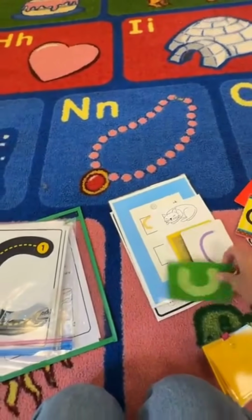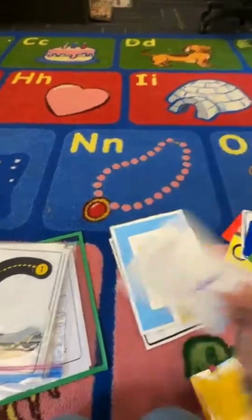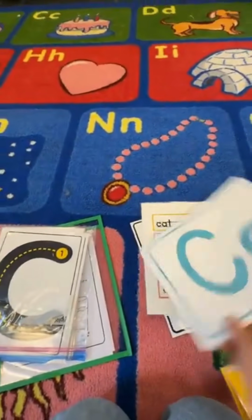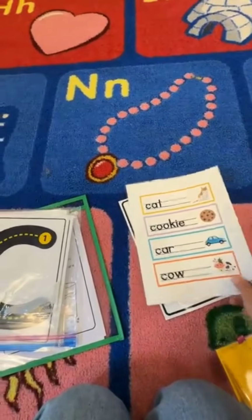More sand cards. The letter tracing C. This is a Handwriting Without Tears C card. Another sand C. Trace, erase, try. They're going to trace it, erase it, and then try it on their own. This is textile letters. These are glue dots, and they're going to trace and say C says K, C says K.